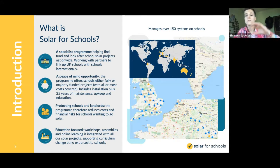So as well as having no costs in the immediate installation, after installation we also cover schools for 25 years of maintenance and upkeep, annual inspections, insurance, to make sure that schools are protected from any kind of long-term costs as well.